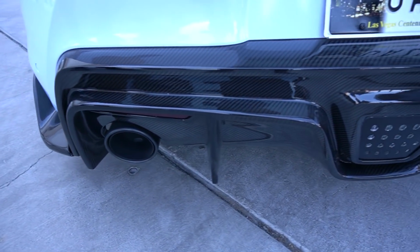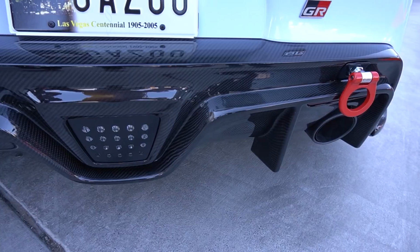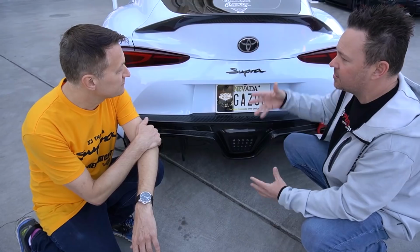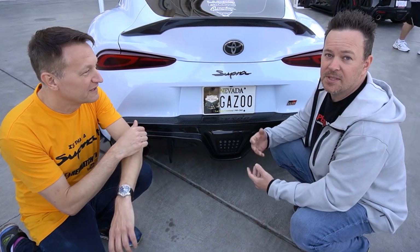And then the rear diffuser. It complements this rear valance really well. So when we were building the car and putting the ideas together, we knew we were doing this plus this, and it would look really good together. This is part of the Fly 1 kit. It slides in and matches up to all the factory OEM points.